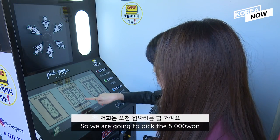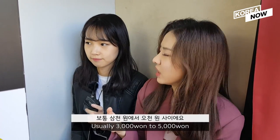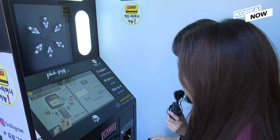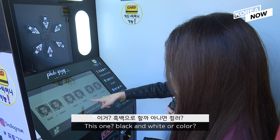So we're gonna pick the 5,000 won. Oh, it's 5,000 won. Yeah. Usually 3,000 won to 5,000 won. 3,000 won is you just get one copy of it. Cash or card? Card. You get to pick the background color. The basic one is the black one. Black, yes. This one, black and white or color?